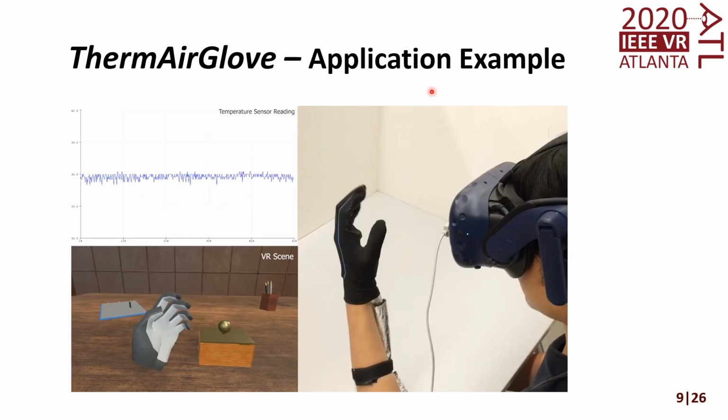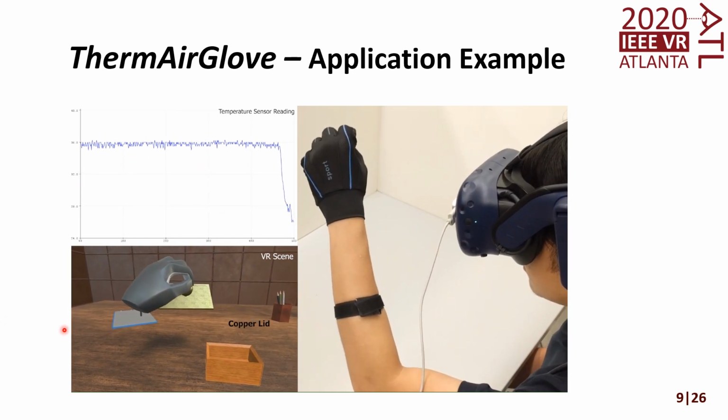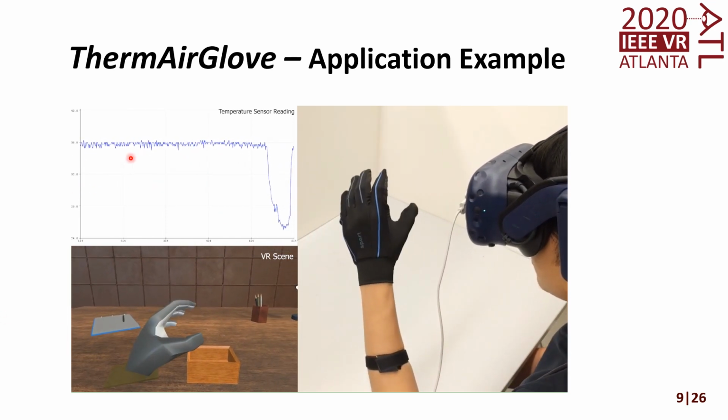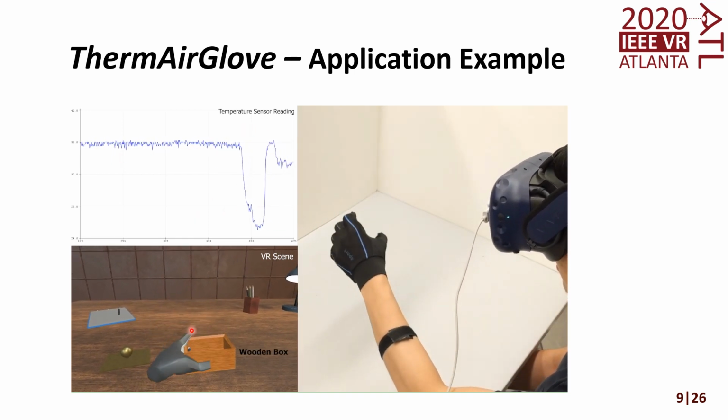And this is an example application of ThermAirGlove. A user is wearing ThermAirGlove and touching a wooden box with a copper lid. You can see that when touching these 2 different parts, the temperature sensor shows different levels of change for these 2 different parts.